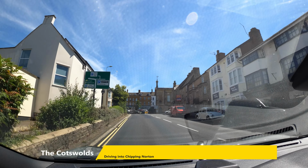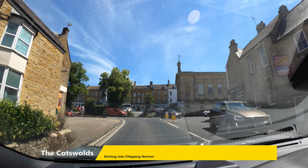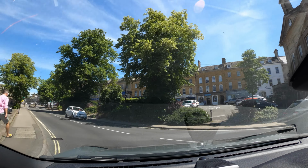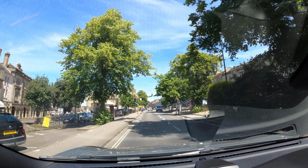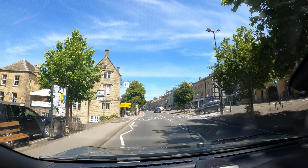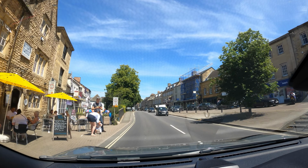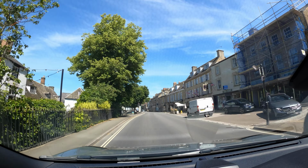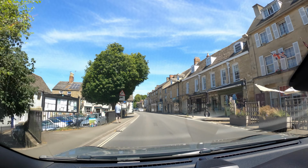Chipping Norton has a population of about 6,200. It was also a market town, founded at about the same time that Moreton-in-Marsh was founded. And there was settlement that predated the Roman times. So we're talking about settlements before Christ, over 2,000 years ago. Lots of history in this area.